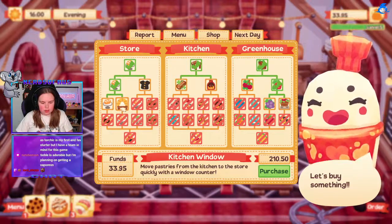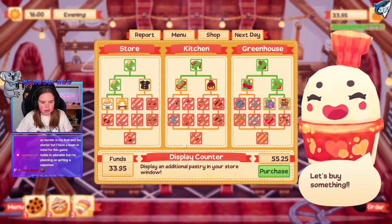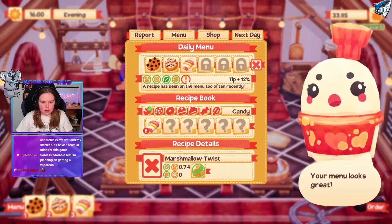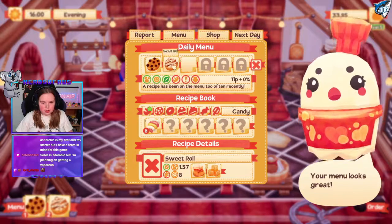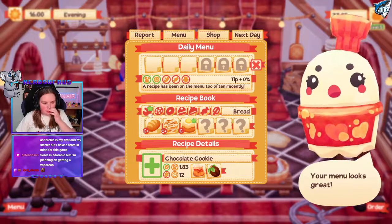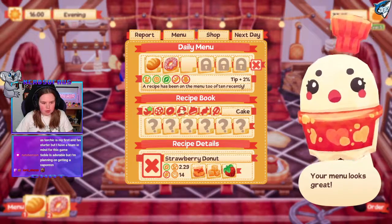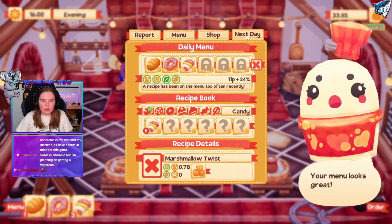Kitchen window. Okay. I want another table. When do I get another table? I don't think another table's in this. I'll probably unlock that as a level up. Okay. This recipe's been on the... Oh, yeah, okay. Might need to switch things up a little bit. What can we put here? We haven't had the bread on there for a while. Yep, okay. I've had the cookie for a bit. Strawberry donut. Okay. And sweet. 24%. Okay, cool.